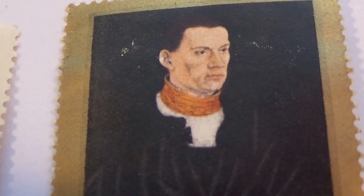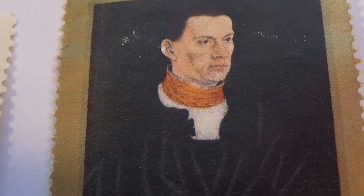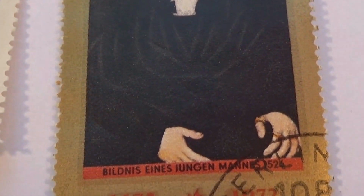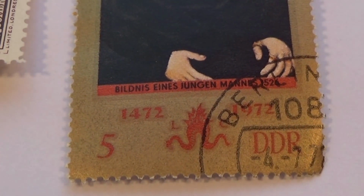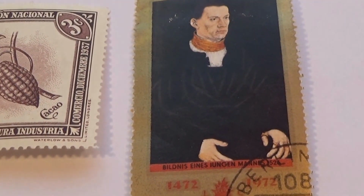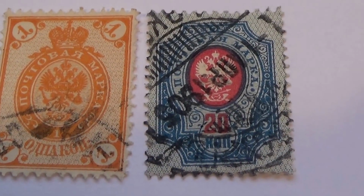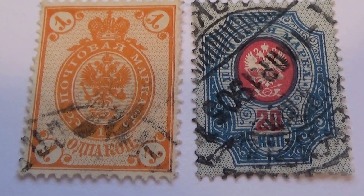Bringing it right down so you can see. I have no idea who he is. But he was in a special little casing all for himself. 1472 to 1972. All right. Okay, so out of all of these, I don't know, I think maybe these right here are the special one of the day.